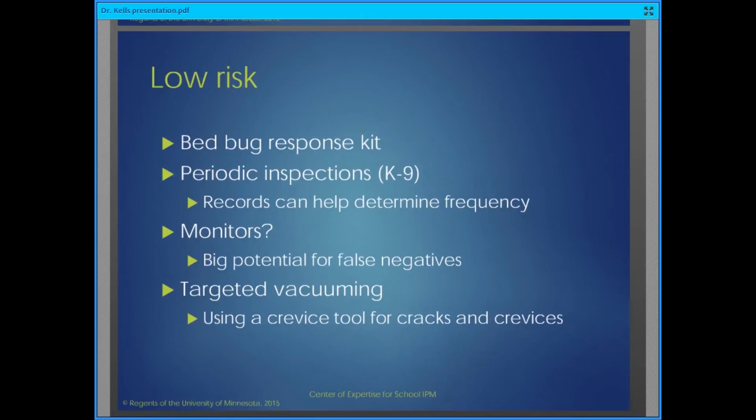In schools, I don't hold a lot of hope for them because there's a big potential for false negatives to occur. That is, you get bed bugs in a room, but they're not necessarily blundering into traps. So the idea that you're going to get false negatives is real with any type of monitoring, and this is something that you have to consider. Targeted vacuuming: while people are vacuuming in areas, bringing out a crack and crevice tool for that vacuum and quickly doing around crack and crevice areas, which I'll show you in a second where the priority areas are, would certainly help the situation if you have a periodic introduction in a low-risk situation.